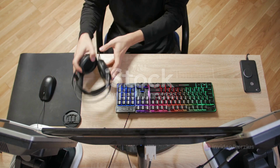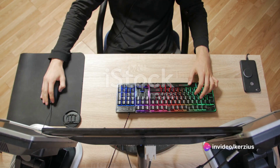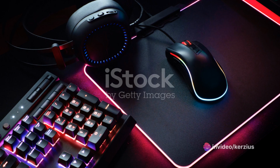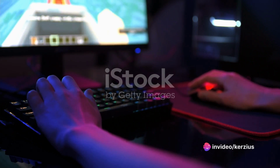Moreover, the desk includes a cup holder and headphone hook, adding to its functionality. These thoughtful additions show that EUREKA Ergonomic has truly considered the needs of gamers in designing the Z1S. So there you have it, a gaming desk that offers stability, style, and space. The EUREKA Ergonomic Z1S gaming desk, lighting up your gaming experience.